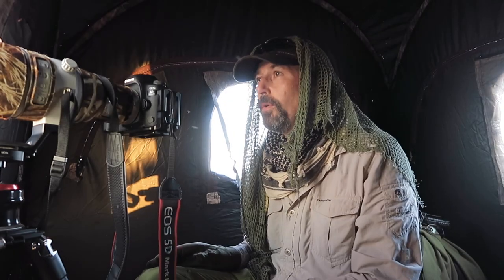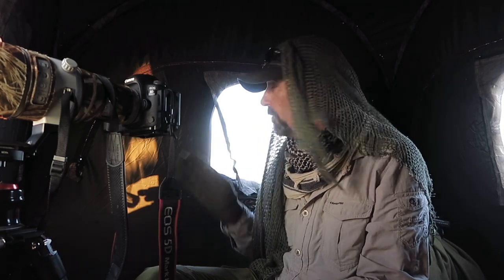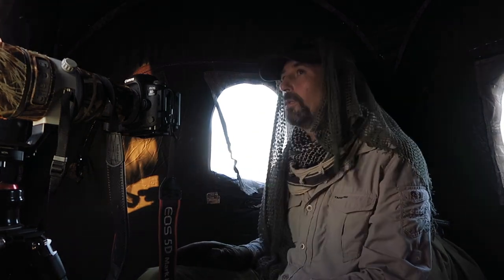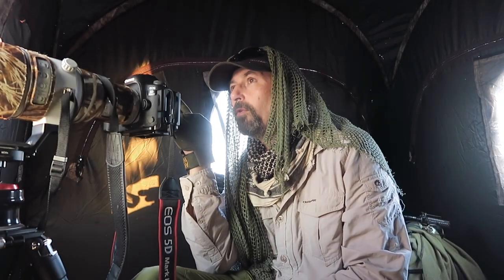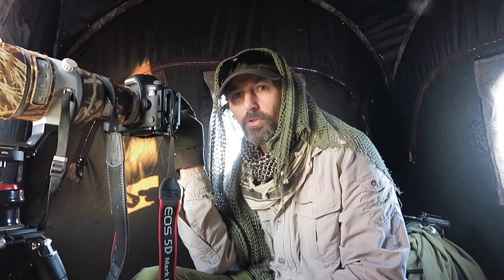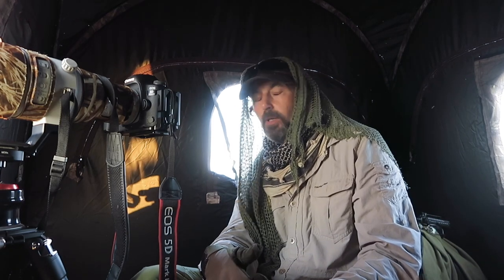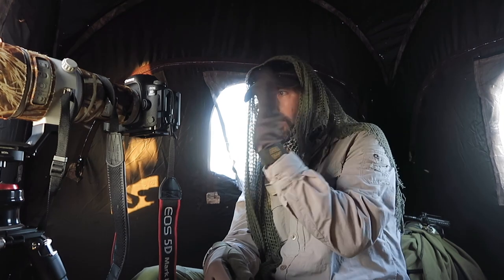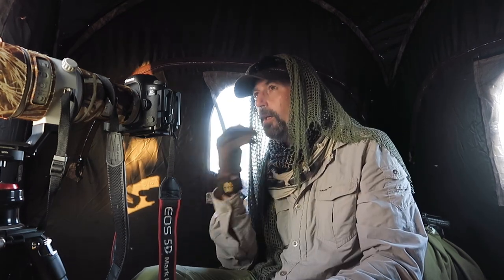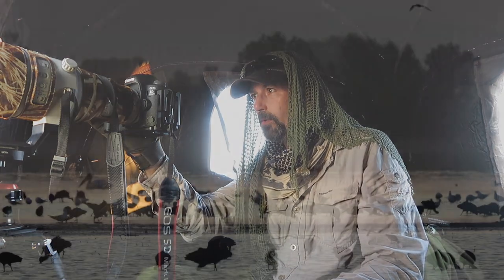On the right hand side where I am is the majority of the pelicans and the cormorants, and on the opposite side are more pelicans, but a lot further away. And just along the shoreline are hundreds of glossy ibis grazing and foraging in the shallows, and the sun is rising just behind them, and it looks just beautiful.